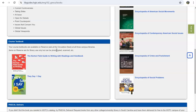Further on down the page, you'll find two other items. You'll find the course textbook box, which shows you that we have copies of your course textbooks available on reserve at all campus libraries. Being on reserve means that these books can be used in the library, photocopied, scanned, etc., but you can't leave the library with these items.